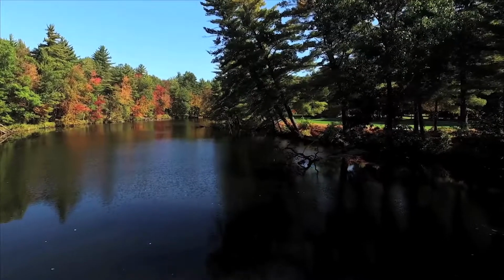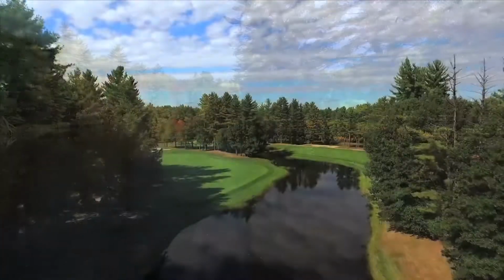Here at the Overlook, you can consider it more of an inland course. Of course, we're right along the Nashua River here, so there is some water in play that you can find quite often if you're not careful.